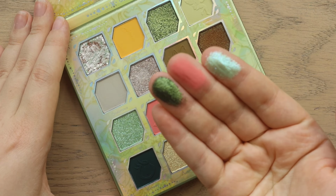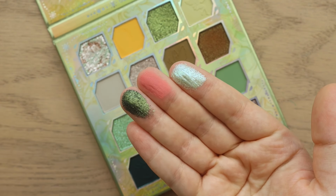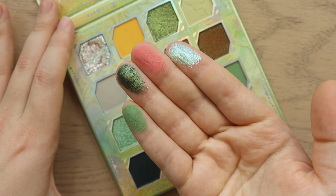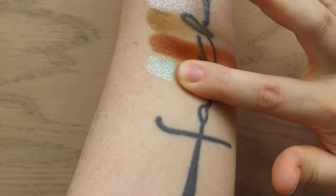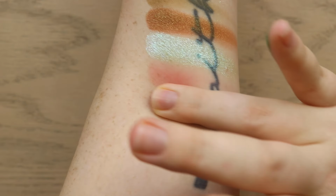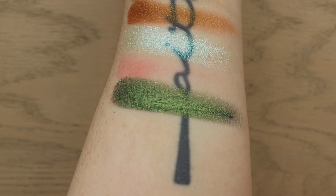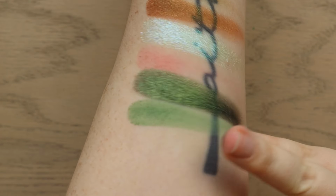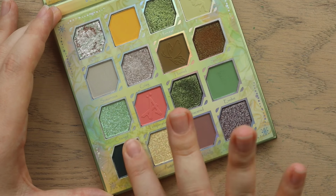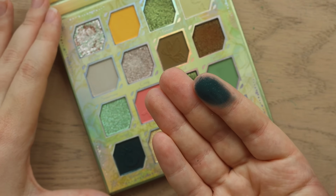This one has a little bit more depth to it than the shade Harvest, but it's very similar in its shift as well. We've got Evolve, just kind of a true grass green. That's a thick shimmer for sure, so sparkly. Okay, next we've got the shade Revamp, which looks like a really, really deep emerald green. That one does feel a little harder pressed in the pan.